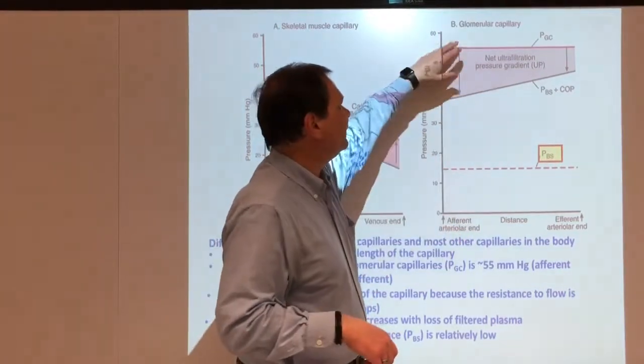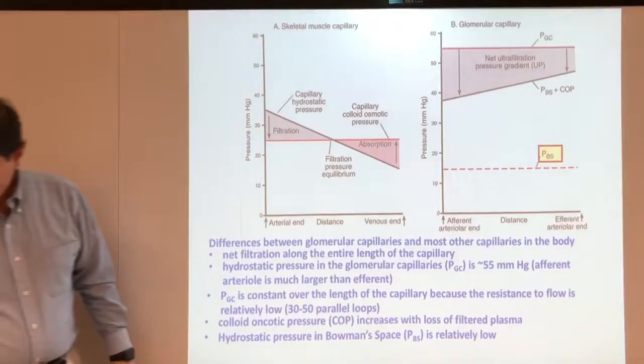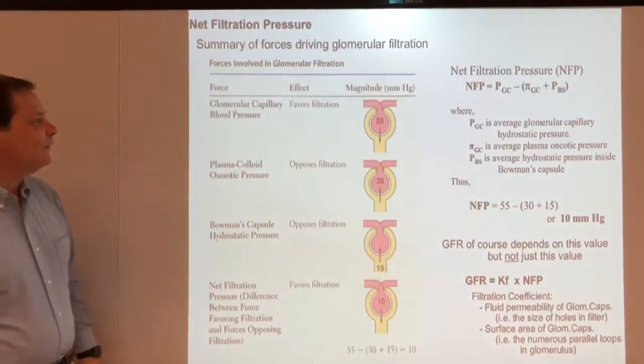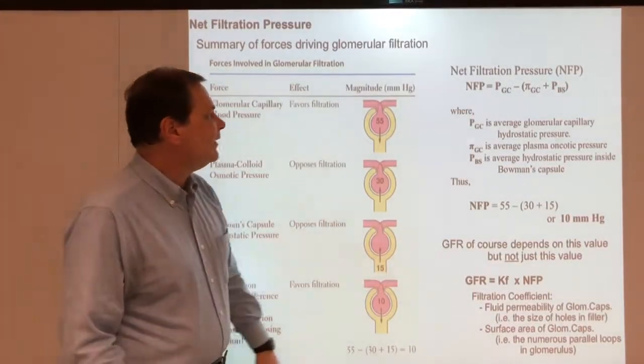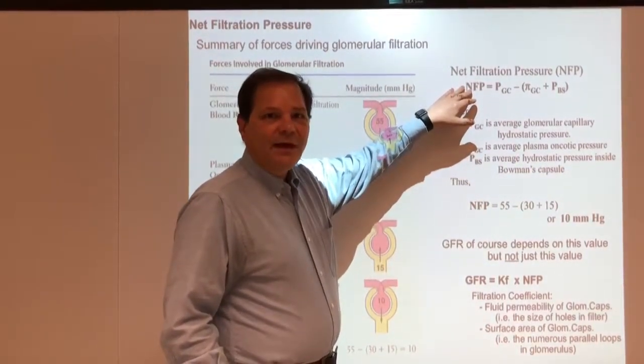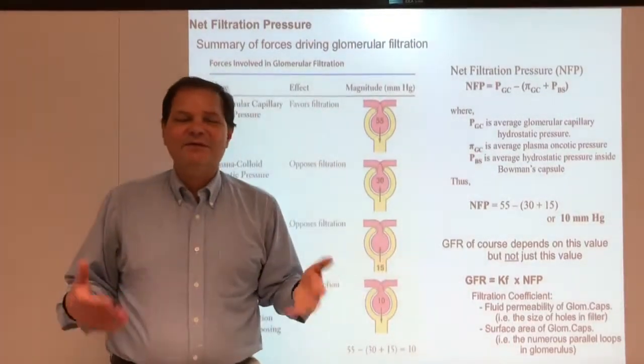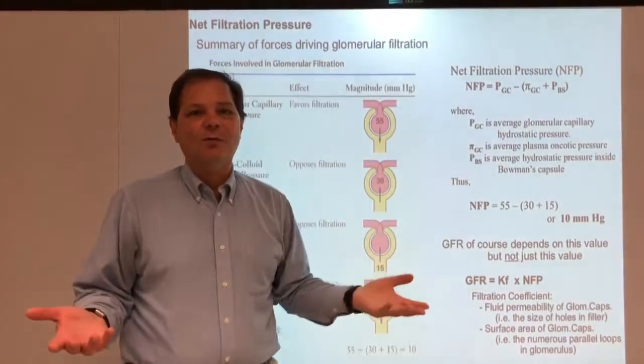So you're always filtering because this is always a lot higher than this, okay? So let's take a look at this a little bit more numerically. Here is the equation that we're dealing with. And don't let this fool you. It's basically a rearrangement of the same equation that we were using for a normal capillary.